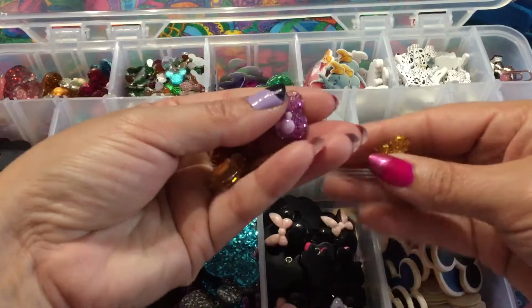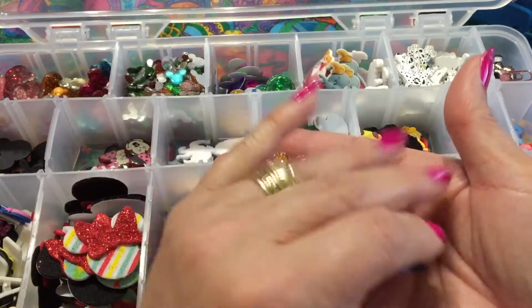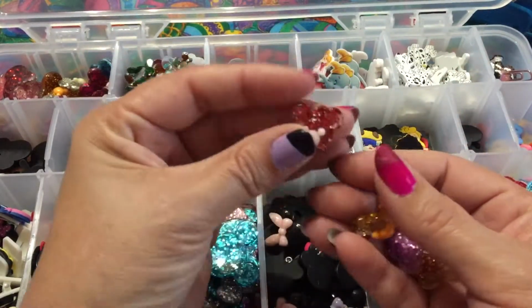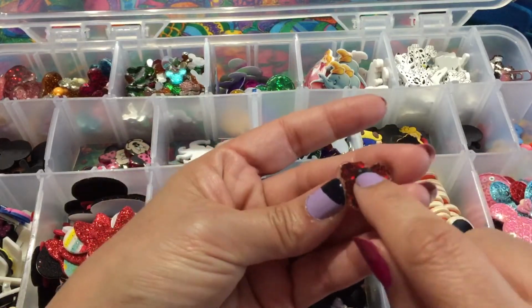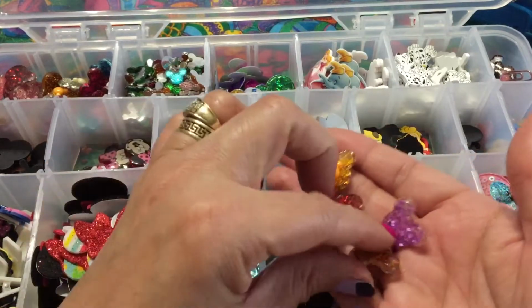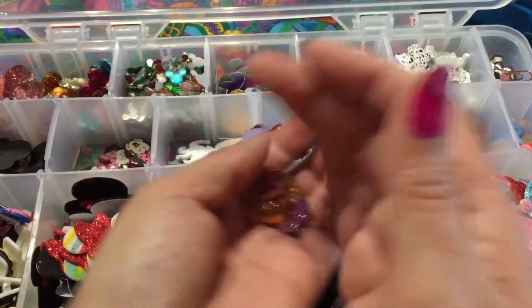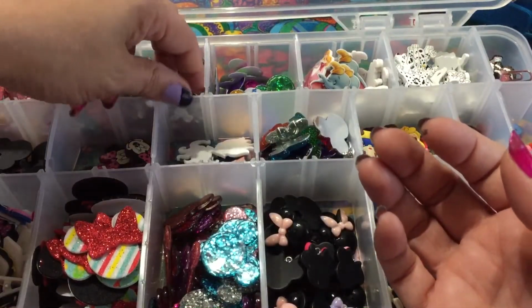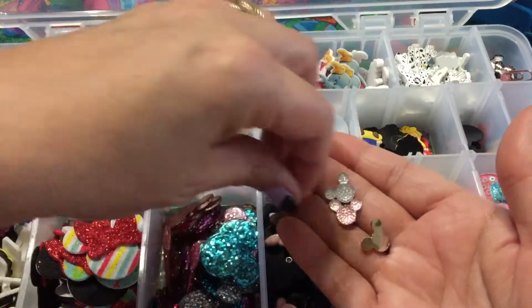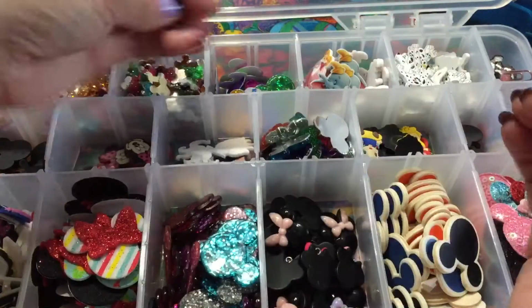I got these little Mickeys. I was really disappointed. They look so cute in the picture, but when you get them, they were just a mess. I don't know how to explain it, but there was just a lot of extra stuff all around the edges. I just didn't like that. But there's a little tiny Mickey head in the center. So I got those. And a lot of times I use these on the back of my paper clips. When I'm making Disney paper clips, I used a bunch of these little guys.